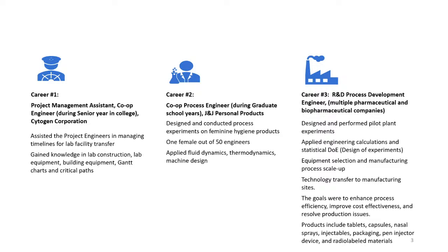I began as an R&D, research and development process engineer, and climbed the ranks through years of experience. Working in R&D, I designed and performed pilot plant experiments. My work incorporated engineering calculations, statistical design of experiments. In fact, here's another thing that I learned here at NJIT as a math elective in graduate school. I learned DOE, fractional factorial designs, which I proudly applied at work and happily explained it to my colleagues.